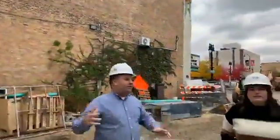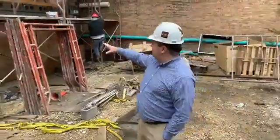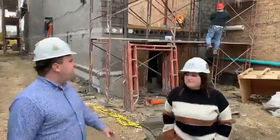So this is the front of the theater here, 2nd Street with the front doors, the marquee there. This will be the front of the addition here. So you can see the two new openings there. There's a temporary boarded up opening on the bottom floor. It has plywood there right now. That'll have finished doors once we're all done.